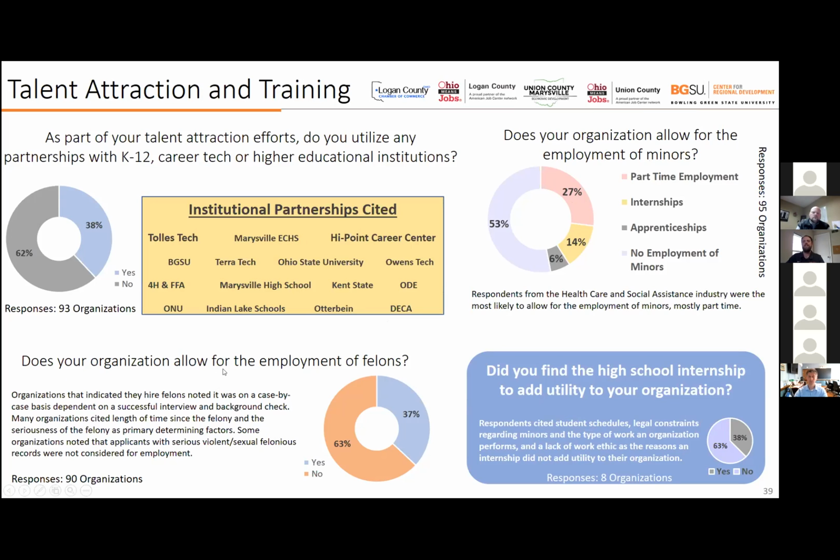And then organizations, when they look at hiring felons, 37% do consider hiring felons. We asked them to expand on that a little bit more. And they indicated that it really was mostly a case-by-case basis. It was dependent on interviewing the applicant, on the background check, and then what the background check showed. So some organizations cited that they wanted a certain length of time since that felony to consider hiring them. Well, others looked at the seriousness of the felony. In some cases, I think it was probably balancing it. And some organizations noted that flat out applicants that have serious violent or sexual felonious records, regardless of the length of time, were not considered for employment.